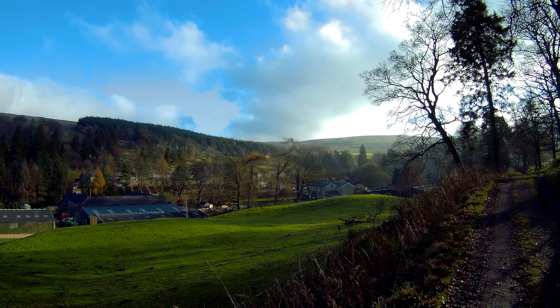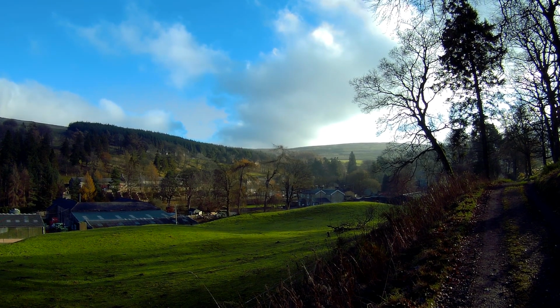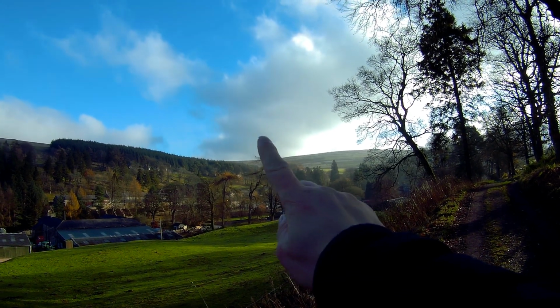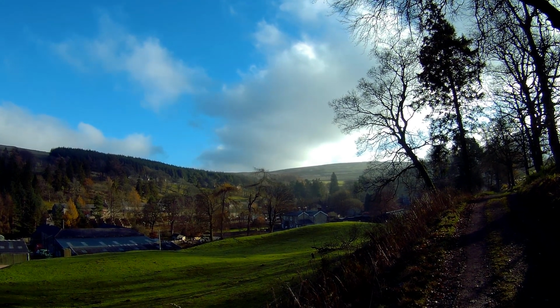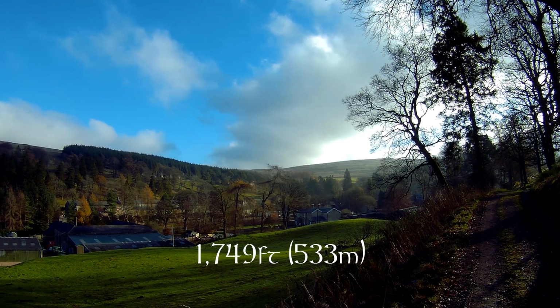Don't forget to look behind you as you're leaving the village. That's a really nice view. We're parked on the top of that big hill over there. Is that how high we are? Yeah, we're parked right up the top of there. That's why it was really cold in the morning, because there's quite a bit of elevation. That's nearly 2,000 feet up there.